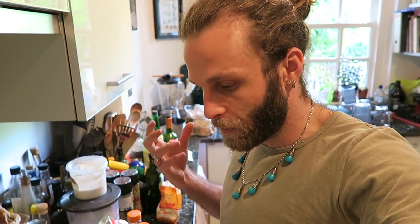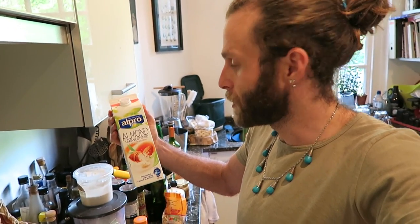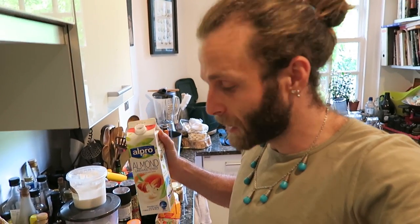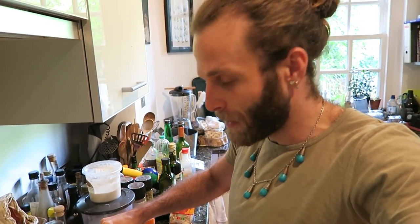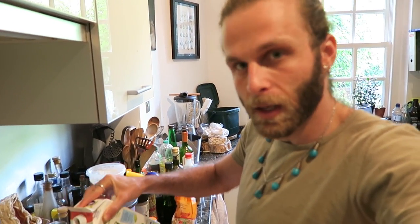The secret to making a really delicious, creamy porridge with them is using some kind of nut milk. You can use coconut milk, almond milk, oat milk, hemp seed milk. I mean, there's so many options. I'm saying milk for those of you who are not South African. Milk, we say it's South Africa.